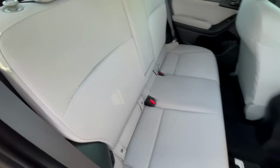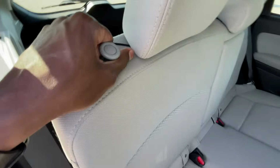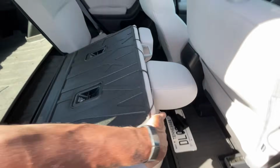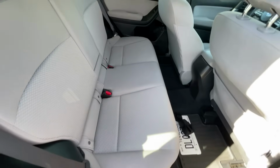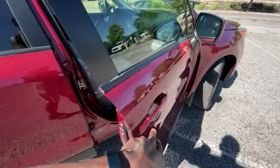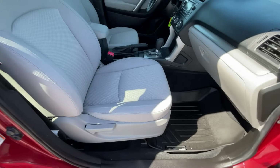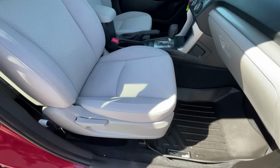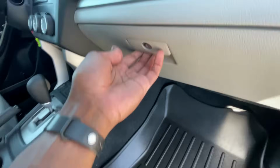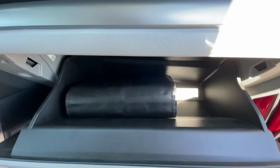Now if you want to fold this rear seat down, pull this up. Sorry if that hit the mic. And then that'll fold flat there. Pretty easy to just pop it back into place. And then your lower latch anchors are hidden behind these covers. And here's our front passenger seat. So we can adjust the seat back there and the seat bottom here. Lockable glove compartment here with the owner's manual still in this one.